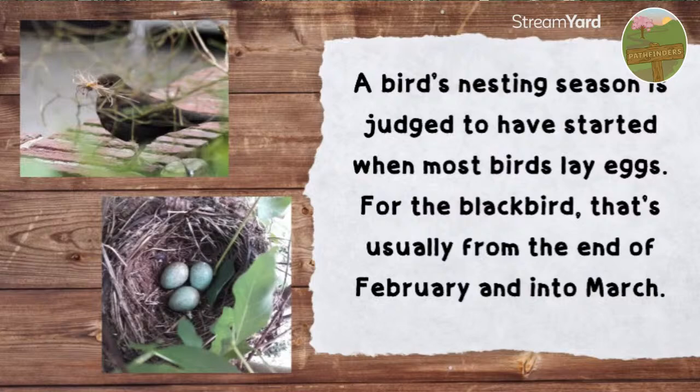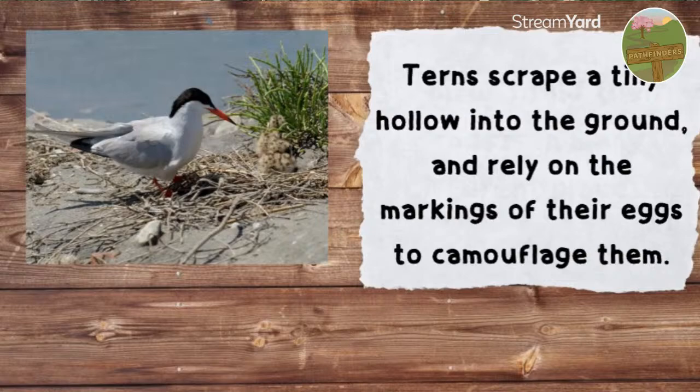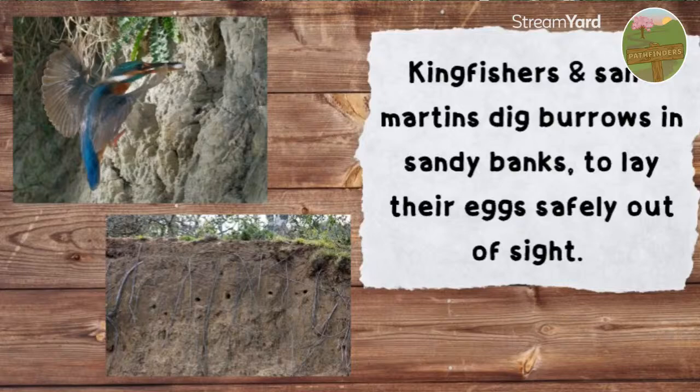One thing's for sure, birds build their nests in many different places. Let's take a look at some. Terns scrape a tiny hollow into the ground and rely on the markings of their eggs to camouflage them. Kingfishers and sand martins dig burrows in sandy banks to lay their eggs safely out of sight.